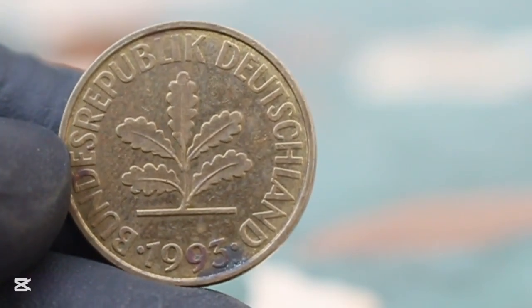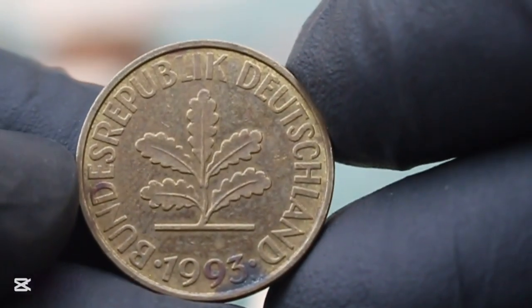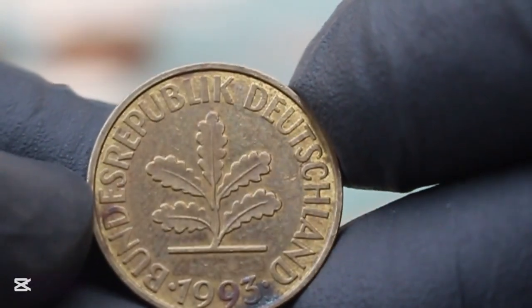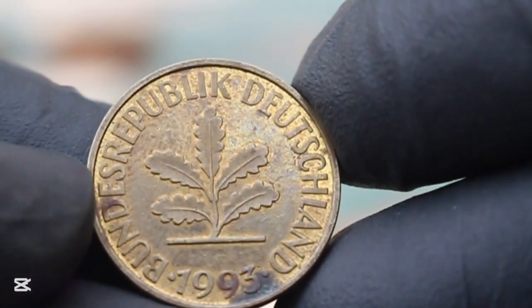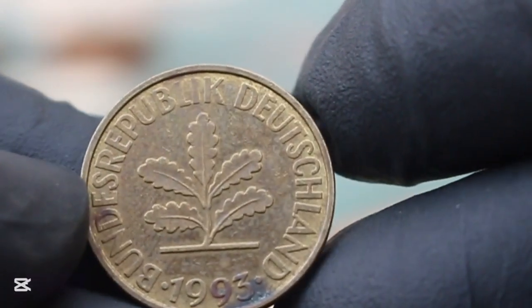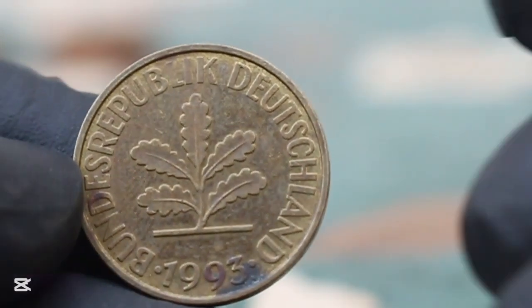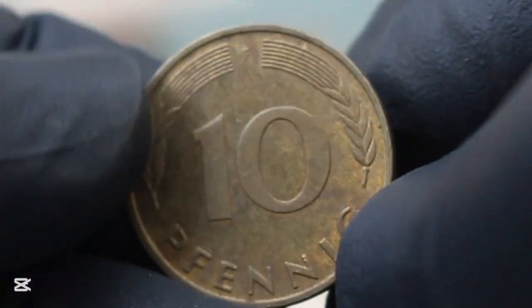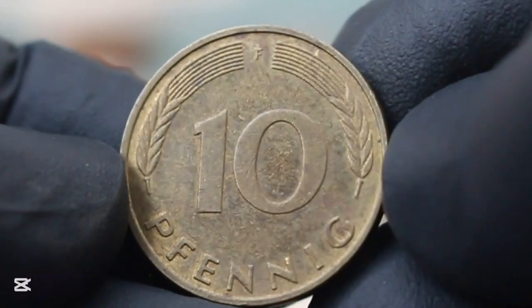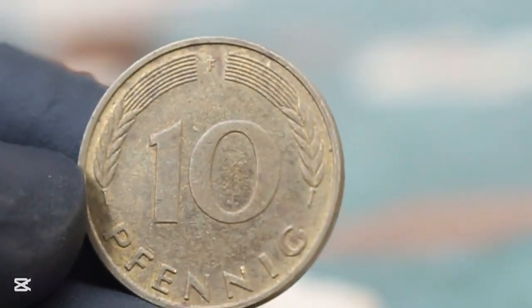The 1993 10 Pfennig is not just a collectible, it's a piece of German history that tells the story of the country's transition from the Deutsche Mark to the euro. As the years pass, the 10 Pfennig 1993 large date with F mint mark will only become more desirable. For those fortunate enough to own one, it's not just a coin. It's an investment that can yield significant returns as the coin collecting market continues to evolve. If you're a serious collector or investor, this is one coin you'll want to keep on your radar.